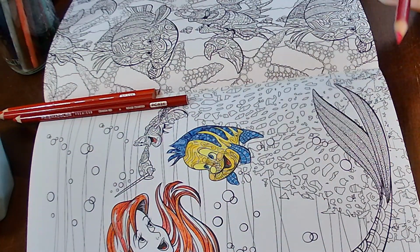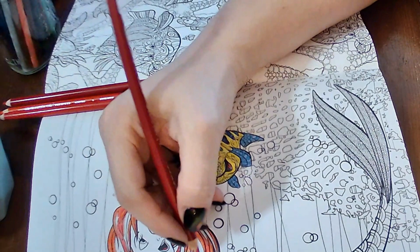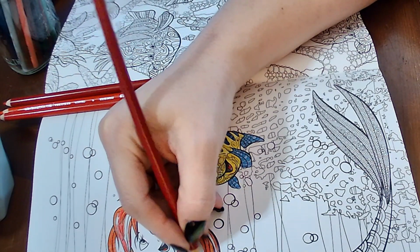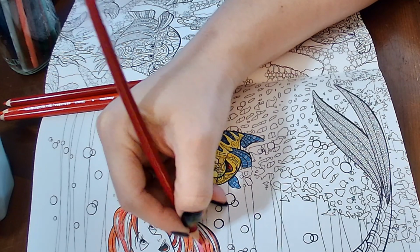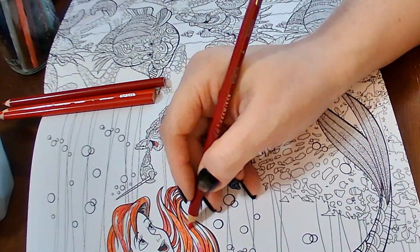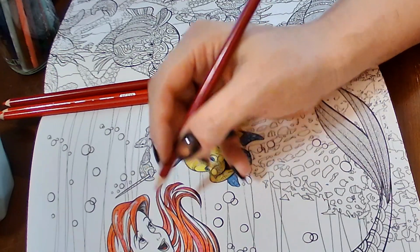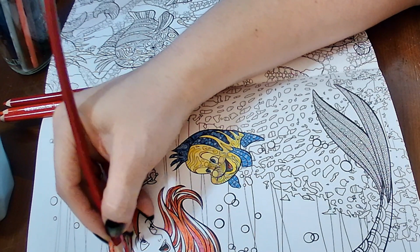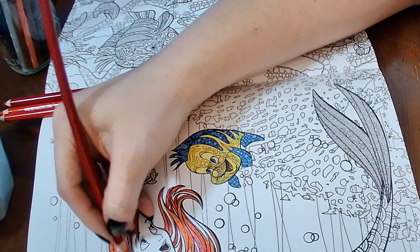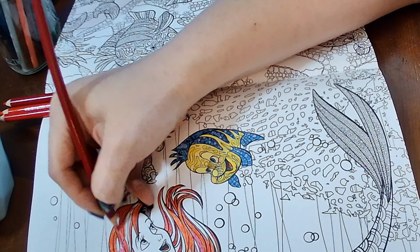And let's do a little bit of this magenta. Let's see how this does. You stay there. I don't think I'm going to like this color that much, so I'm not going to do a lot of it. I mean, I like the color, but just not for her hair, you know? The color itself is very pretty, but it's not Ariel's hair color.